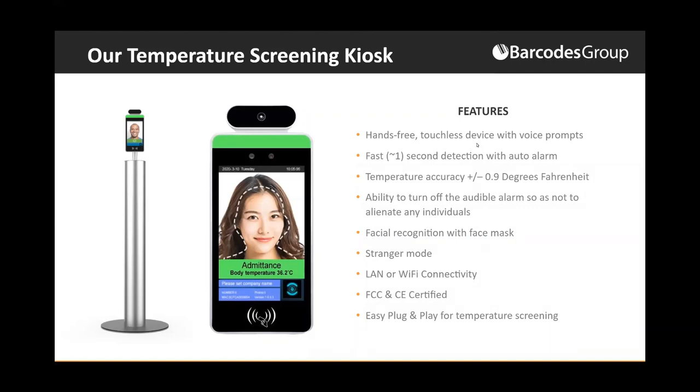It has something called stranger mode. Many organizations that we've talked to are focusing on this. While the facial recognition is a nice feature, I think most people, as we talk about going back to work, the main focus is I want to know the people that are coming into my building if their temperature is within range. So stranger mode, if you turn this on, won't force you to have employees enrolled in the system. If it knows somebody as an employee that's supposed to be here, it will certainly show that person's face. But if stranger mode is turned on and you have a guest walk up, it will equally take their temperature as well, and it will capture their picture if you want, but you don't actually have to be pre-enrolled in the system.